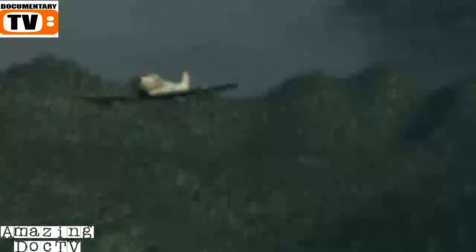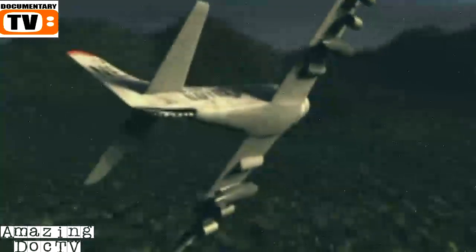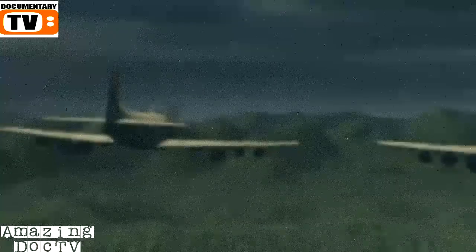It used a low-mounted, straight-wing design, which gave it excellent maneuverability at low speeds. The prop-driven Wright R-3350 radial engine provided the A-1 with a top speed of more than 300 miles per hour. Armaments included four 20mm cannons and armor plating for protection from ground fire. 15 hardpoints found on the fuselage and wings could accommodate bombs, rockets, torpedoes, and mines.